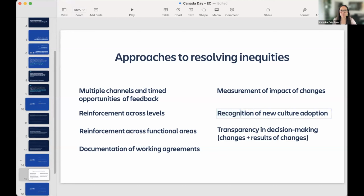We went over this, it's a little bit redundant, but there are lots of other ways you can recognize new culture adoption other than the things we mentioned. Same thing with cross-functional areas. And then also transparent decision-making.